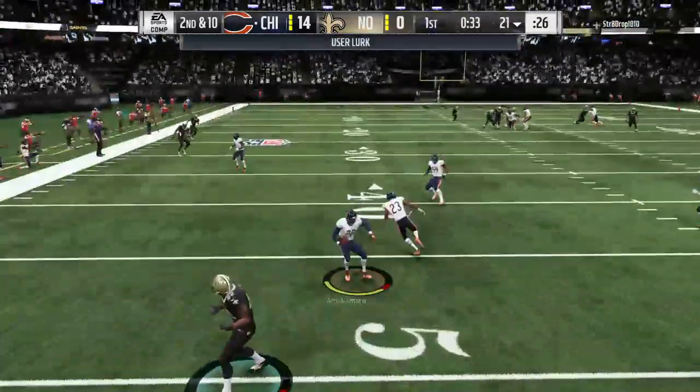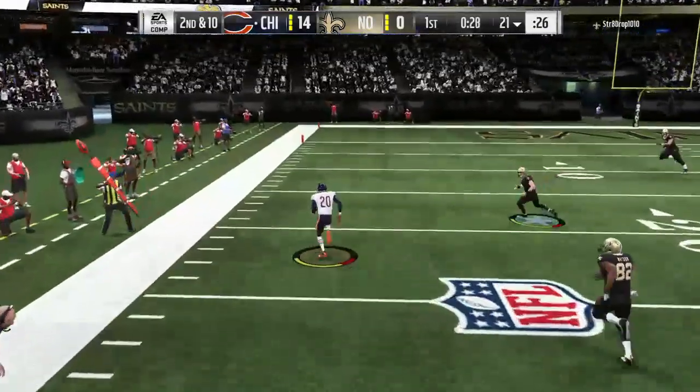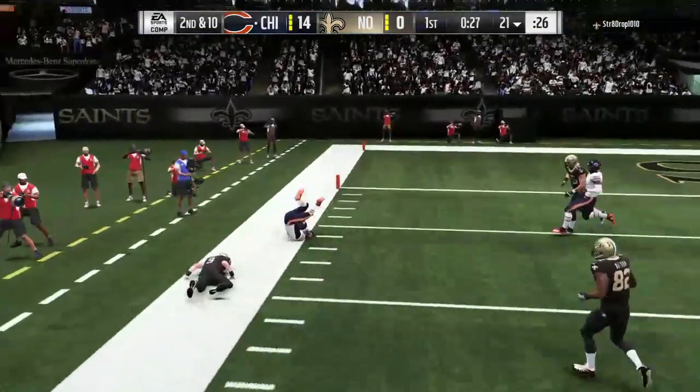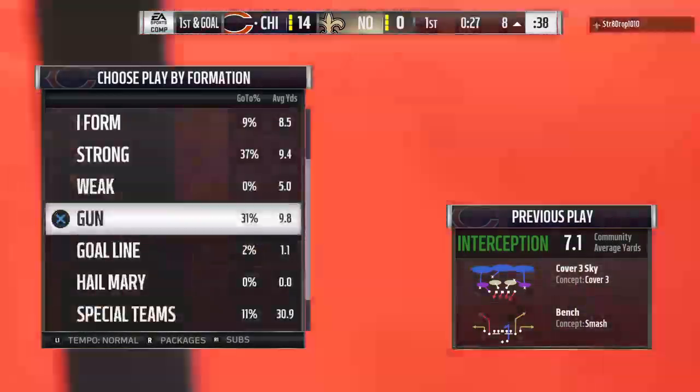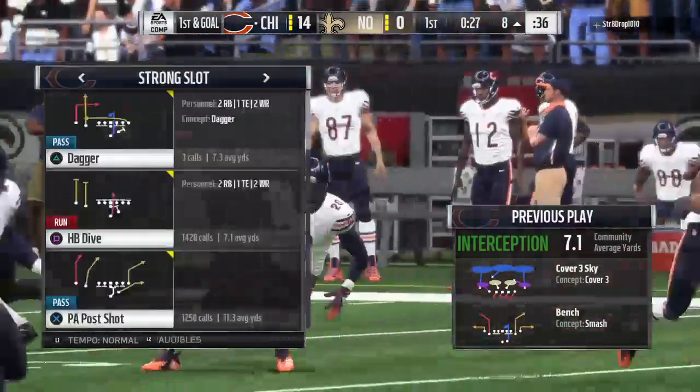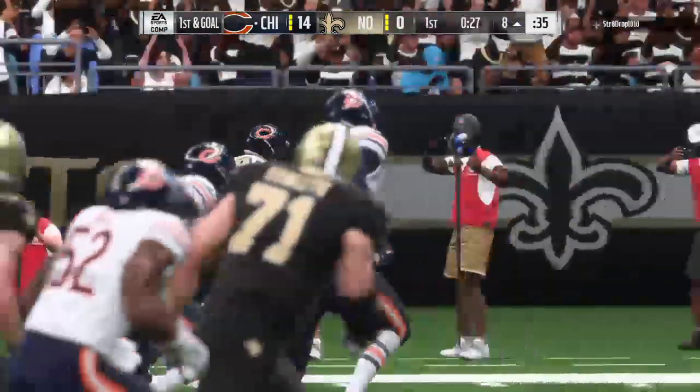And he fires one that's intercepted. Picked off by Prince Amukamara. And they will finally put it into the return, but not until he takes it back all the way inside the 10-yard line. Now, they told us repeatedly earlier in the week in our meetings, we need some plays from our defense here on the road early.